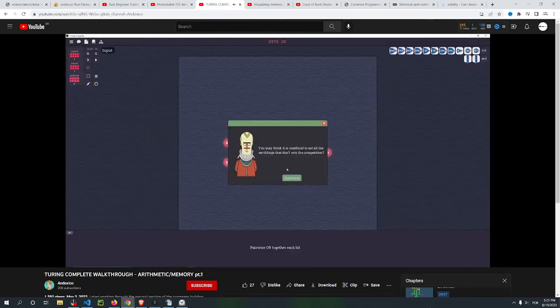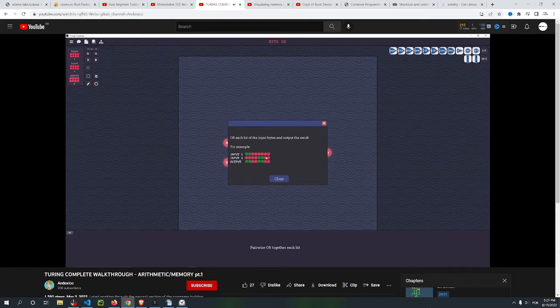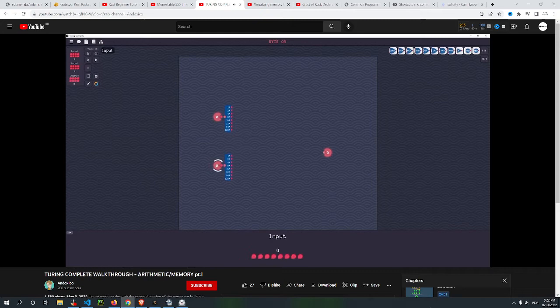Right, so byte OR. So if a bit from either one of the bytes is on, then we need to output it. So first off, we're gonna have to split these. Bring them back together in the end.